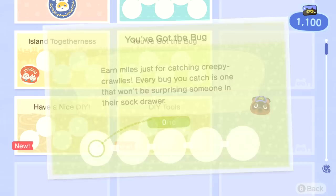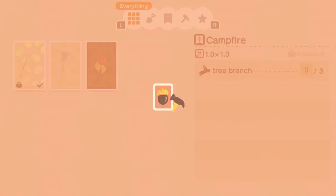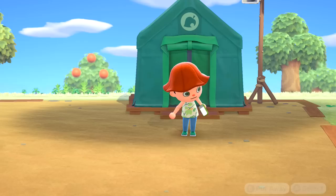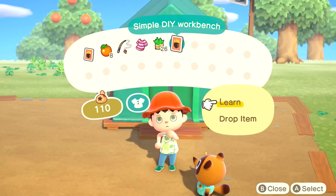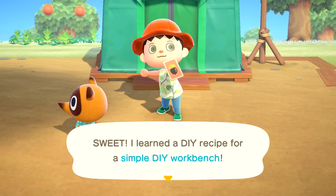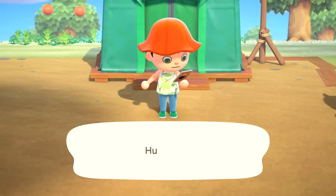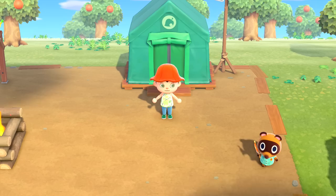That's fine. So let's check out our new app, DIY Recipes. Check this app for info on the DIY recipes you've collected. You can also register frequently crafted items as favorites, so make good use of it while you DIY. Interesting. So what I think I can do as well, if I go back to my inventory, we have the simple DIY workbench. If I learn this now, okay, sweet. I learned a DIY recipe for a simple DIY workbench. And I guess that means I can do that anywhere. Here we go. Pashmina sent me a leaf umbrella. Let's go ahead and learn that as well. Okay, sweet. I learned a DIY recipe for a leaf umbrella. And it's as simple as that.